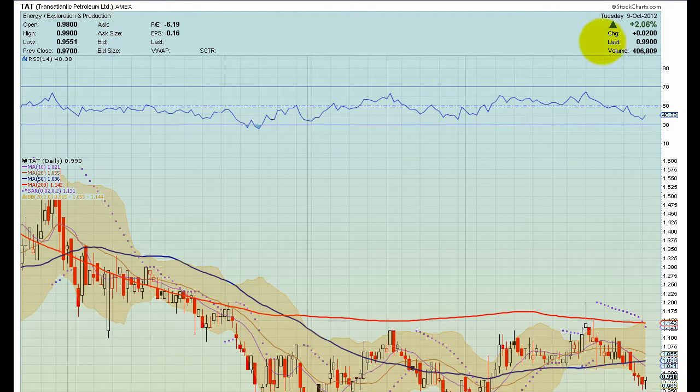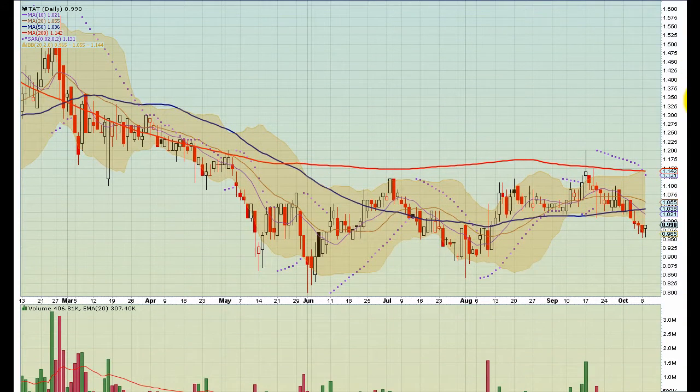Stock Exchange. Close of trading on Tuesday showed a gain of just over 2% on over 400,000 shares. Take a moment and look at the chart. There's a couple things I like about it.